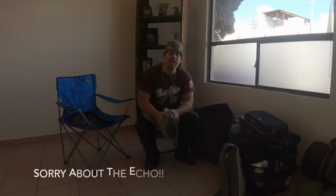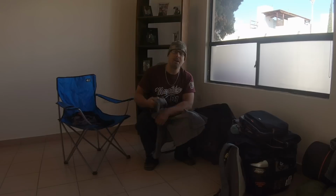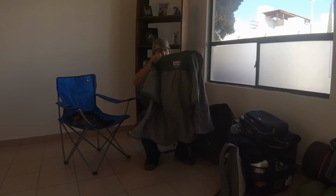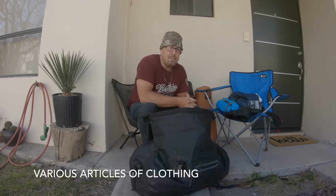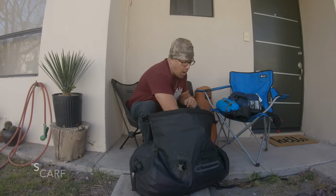As I'm sitting here getting packed, I'm always looking for stuff I can get rid of. What do I not need? What can I give away? At this point, I pretty much need everything I have, which is usually the story, but occasionally clothes will wear out. I've got about 5 pairs of underwear, 6 pairs of socks, 3 pairs of pants, 2 pairs of shorts, 1 pair of swimming trunks, a scarf.